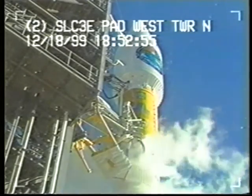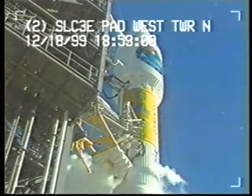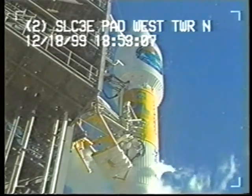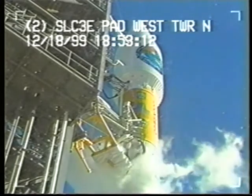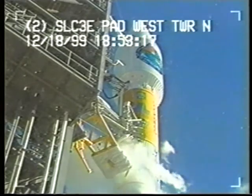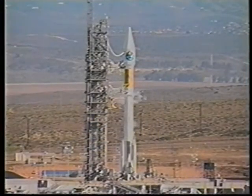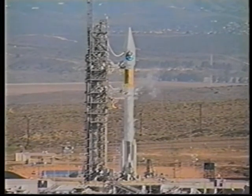This is Atlas Launch Control at T-minus 4 minutes 45 seconds and counting. We're pressing toward a liftoff time at 10:57:39 Pacific time. The next milestone in the countdown will be when the ground launch sequencer takes control of the count for the last 100 seconds. That will occur at about a minute and 40 seconds before the main engines and the solid rocket boosters ignite. At T-minus 4 minutes 12 seconds and counting, this is Atlas Launch Control.